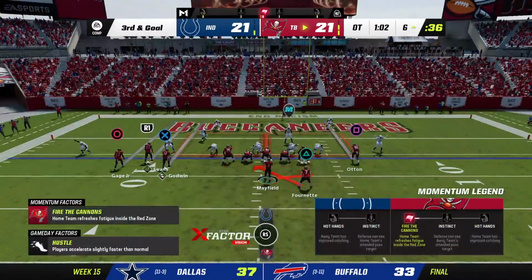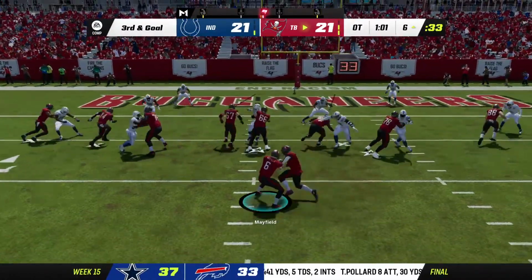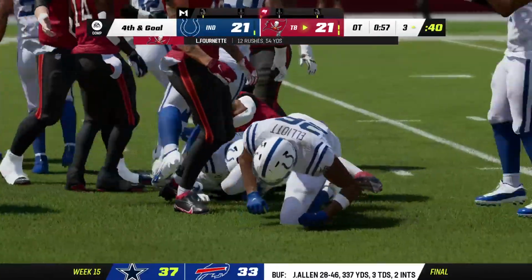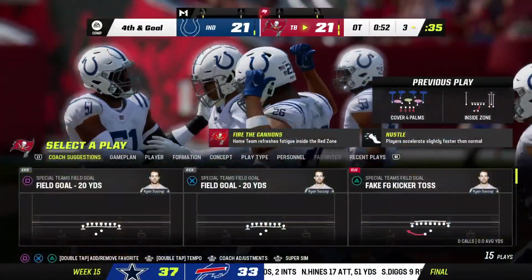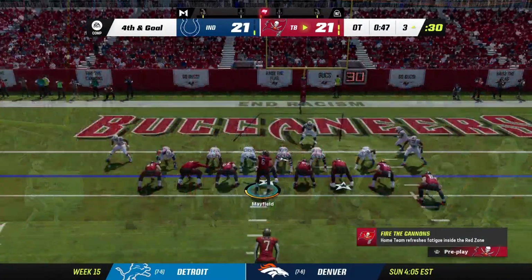Big play coming here. It's 3rd and goal. Here's Fournette. And he'll take this one down inside the 5 to the 3. It's about a 3-yard pickup there, but more importantly, they're still a few yards away here. It's now 4th down and goal.